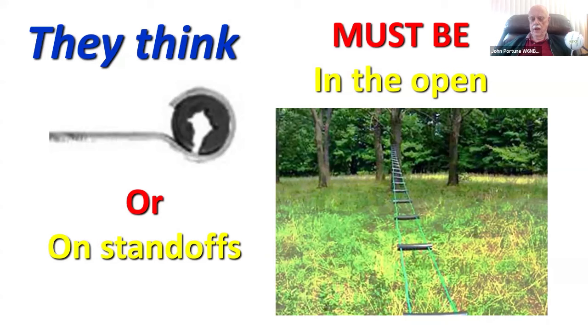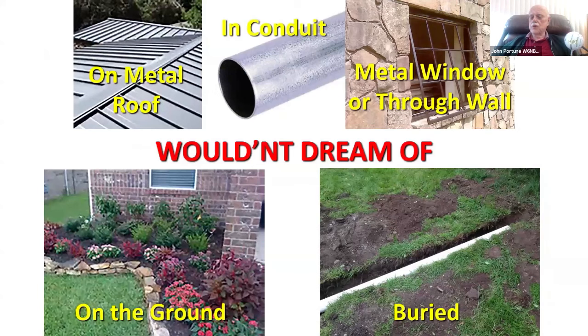I'm going to show you here today how to do it. Most hams, when we talk about open wire line, would never, ever dream of laying open wire line on top of a metal roof. That's a big no-no. And of course, you would never put open wire line inside of a metal conduit. Oh, that would be a terrible no-no. Many hams would even think, I can't even run it through a wall safely or over the edge of a metal window frame. Oh, that's a terrible thing to do with open wire line.